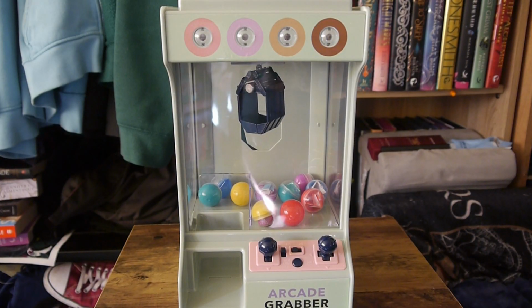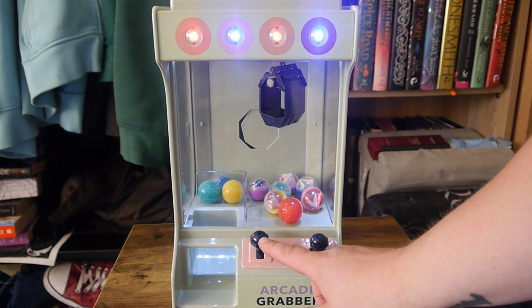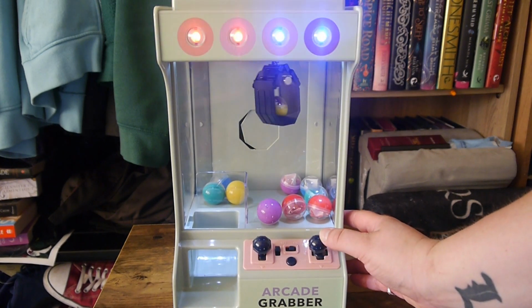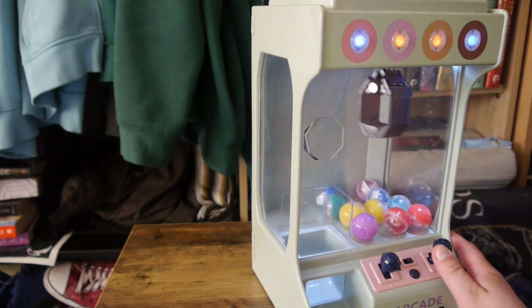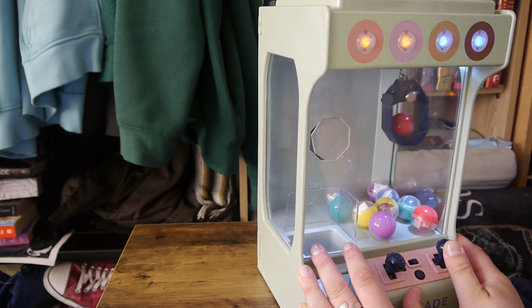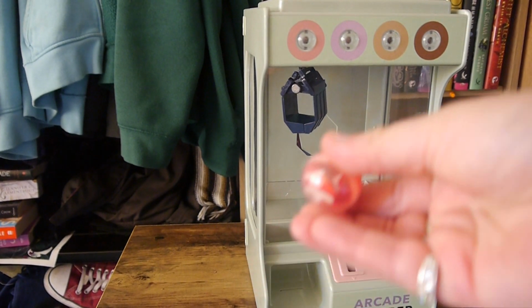So now we've got the top 10 books which are in the grab machine, so let's grab a book. I got one. Oh my goodness. Why did that not work? Okay, I was meant to have the yellow one, but I've got the red one instead.